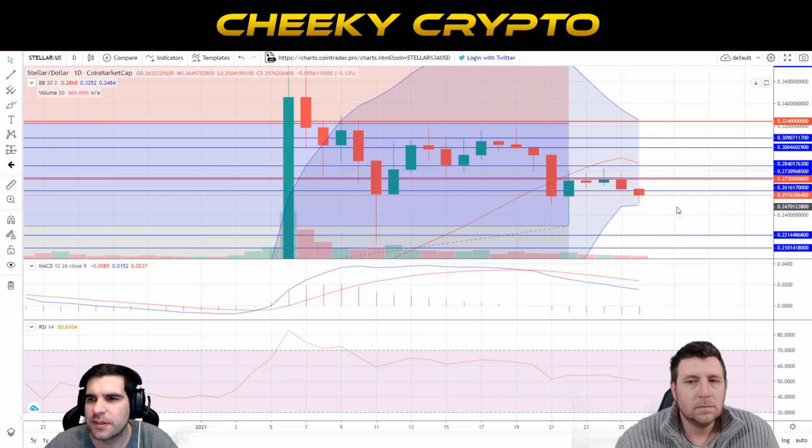Ideally, we would like to close above this line here, this 26.1. If we can close above there, then we'll be okay to potentially still trade on and have another attempt at pushing past that 27.2. If we cannot get a closed candle above 26.1, then potentially we could expect to come down as low as 22.8 maybe to retest this area here. But I think that's a little bit off.